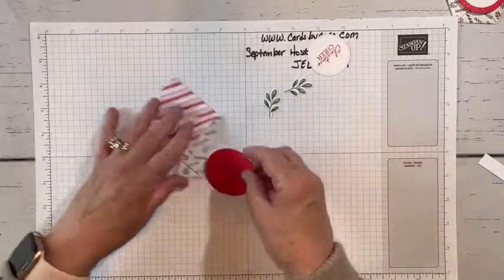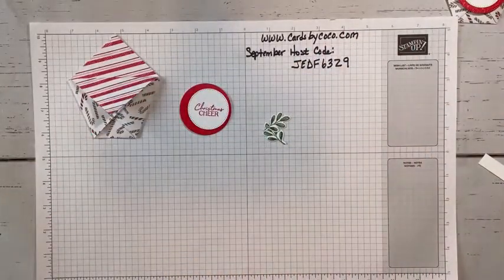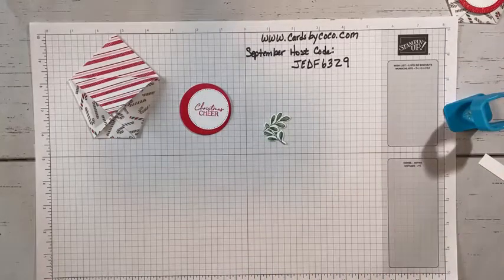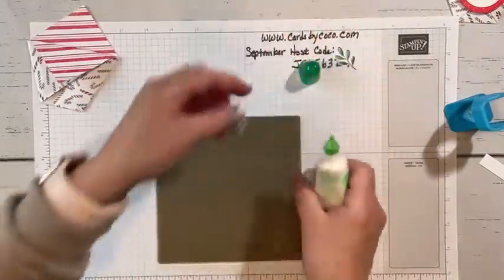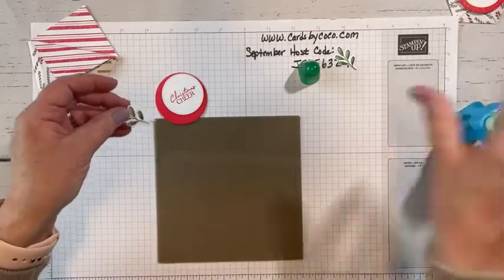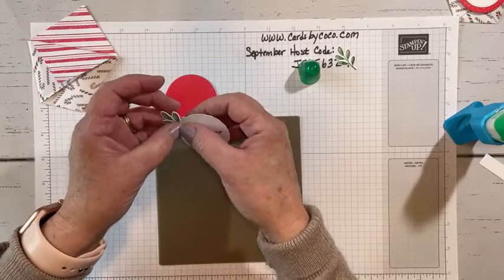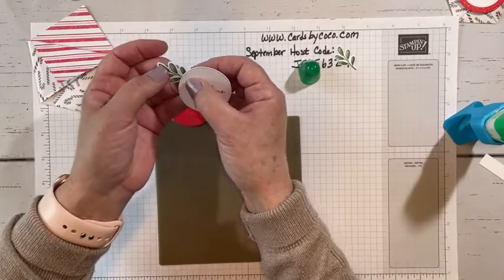Okay, back to the project at hand. So for this one, I'm just going to take a little bit of glue. You could use glue dots, but I need a little wiggle room. Let me bring in my silicone mat. And let's go ahead and get these adhered. So we're going to put just a little bit of glue right here at the base. And I'm going to pop that one right off to the side. Let's bring that up just a little bit higher.